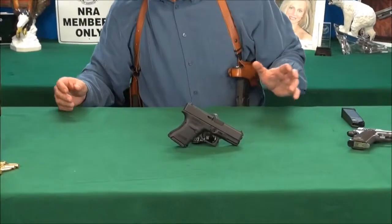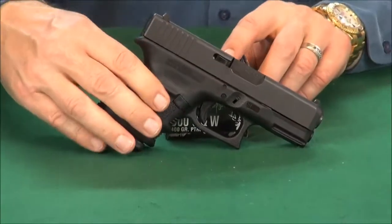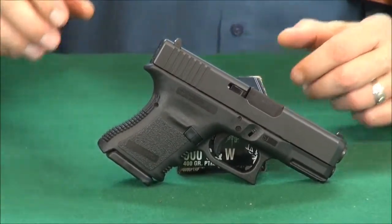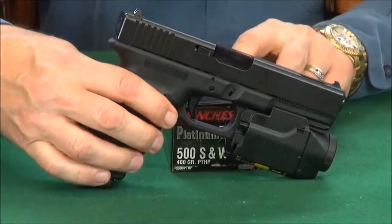What's your impressions? Take a close look at the 29. We know what the Glock looks like. It's the same frame as the Glock 30, by the way, this 29, but it's more powerful than the 30. How about this 10 millimeter right here?